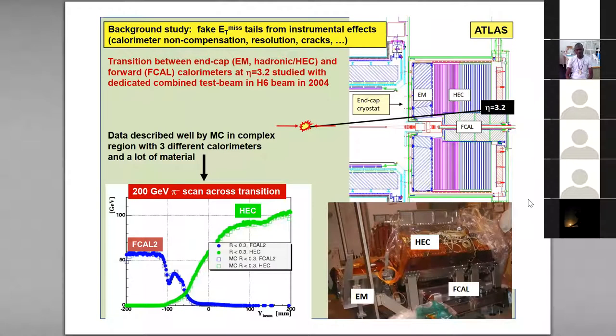Then we needed really to understand also the boundaries, for example, when you cross particles measuring from one calorimeter into another. What the figure shows, this diagram up on the upper right corner, is the layout of the end-cap electromagnetic calorimeter, and then you see part of the barrel.